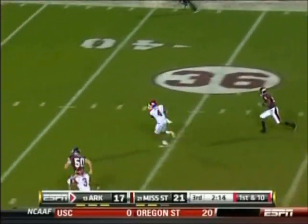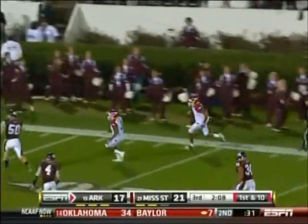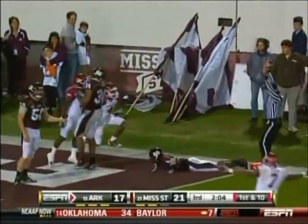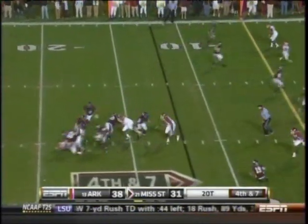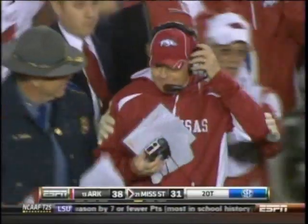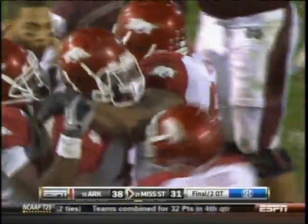Mallett. Deep middle. Wide open. Jarius Wright trying to get his balance. If he can, he might take it. Breaks the tackle down the sideline. Got a block, and he's in. Touchdown, Arkansas. His favorite receiver tonight is in a slot to the left. Here's the ball game, and it's going to end in a sack. Arkansas wins in overtime.